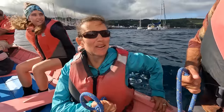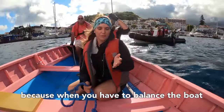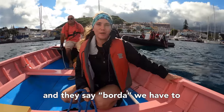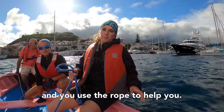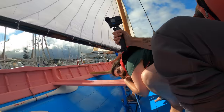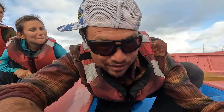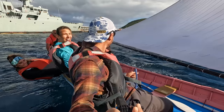This is so impressive how they're able to maneuver in tight quarters. So we have this rope because when we have to balance the boat and they say border, we have to go here and do like this and you use the rope to help you. In hindsight, the tall guy being forward, probably not something I'll repeat. Nice. Like, sideways haggle. I know.